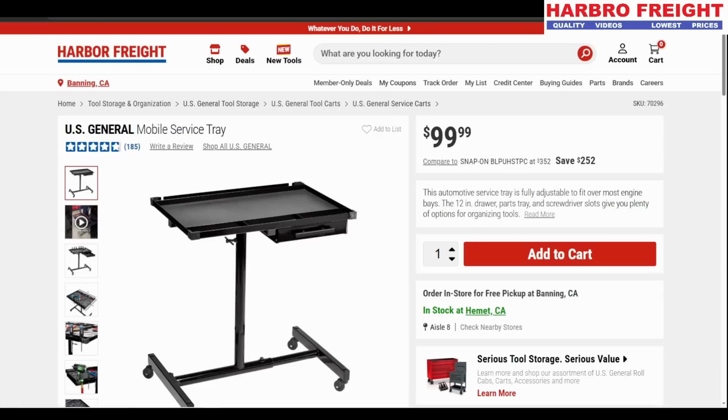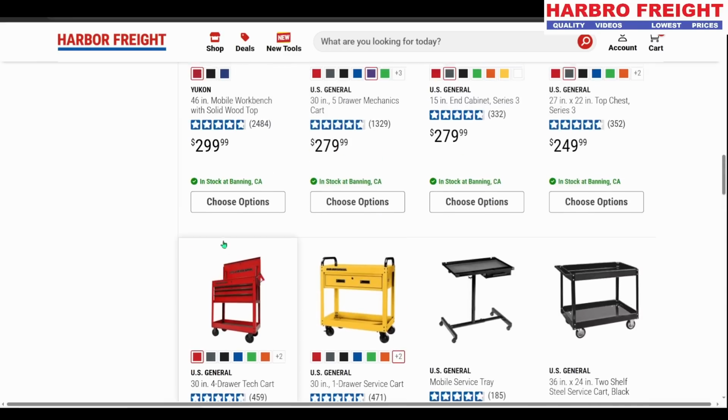Anyways, at $99, we don't really need to do the math on this one. 20% off, you get it for $20 off. You're getting this for $80. So something to consider if you need just an extra tray around.